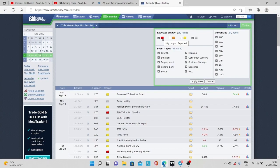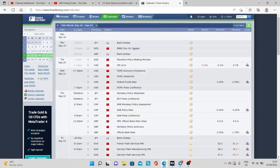To give you some ideas of what would be on a red docket: unemployment rates, employment rates, interest rates, inflation rates. All of these things are considered high impact economic events, okay? That's why they're a red docket, because they are big market movers. And that's the only thing we want to concentrate on for now, okay? So we're going to apply our filter. So what we've done now is we've applied it to the bank holidays and to the high impact news events.